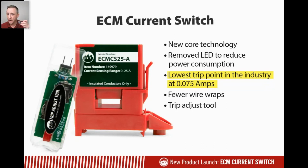You don't have to have this device. You can use a multimeter, or you can use your controller itself to indicate when the switch inside of this device is either on or off. So this is a handy tool. It's not 100% required to adjust or set up the new ECM current switch.